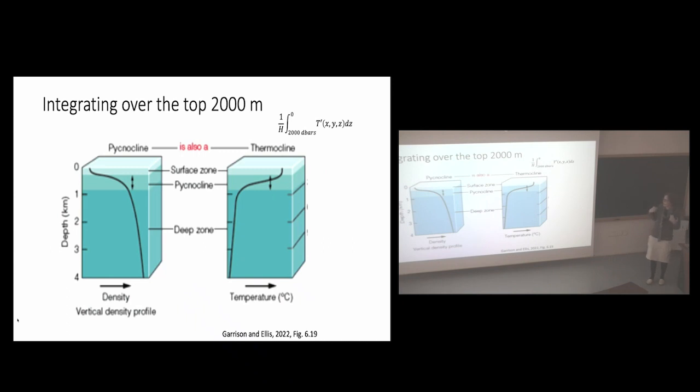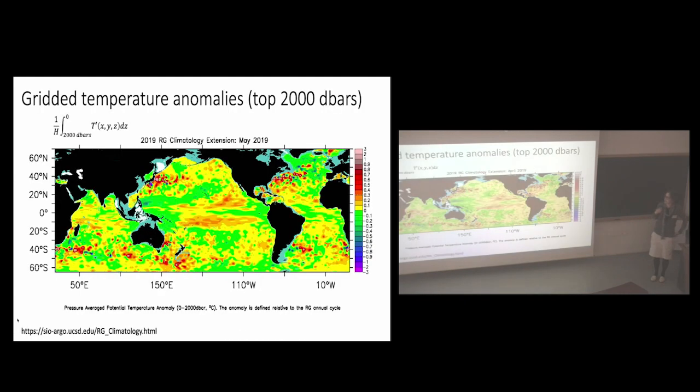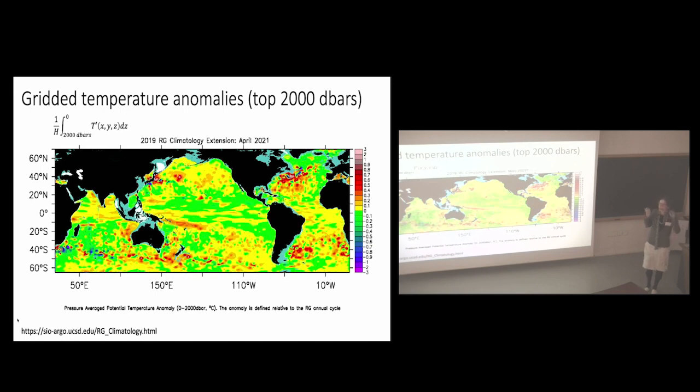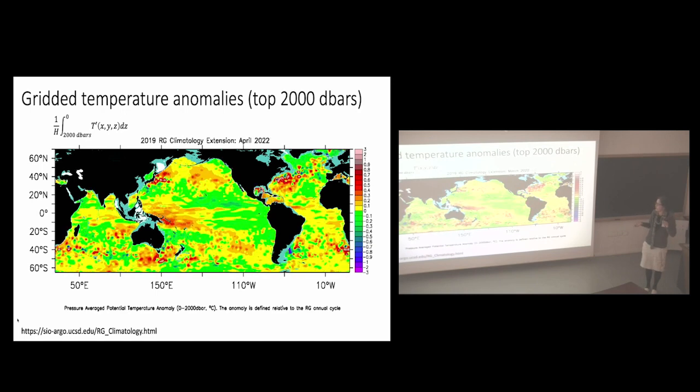And of course, we can think of this as in many ways to average this. So we can integrate temperature over the top 2,000 meters of the ocean. You can imagine taking temperature anomalies measured by Argo and integrating them from 2,000 decibars to the surface. We get the temperature integrated over that area, and we can look at what's happening. So that gives us a measure of how the average temperature in the ocean is changing over time.